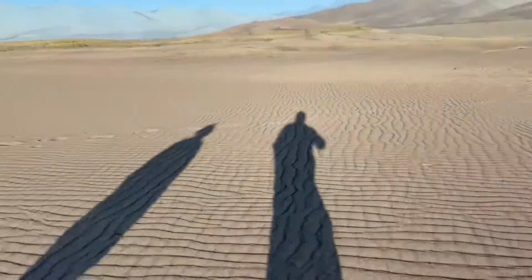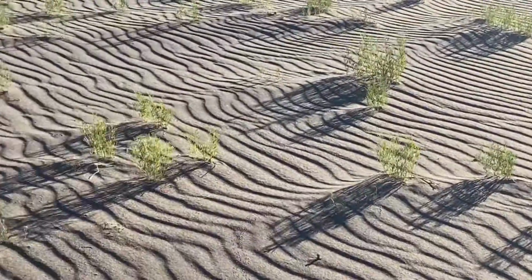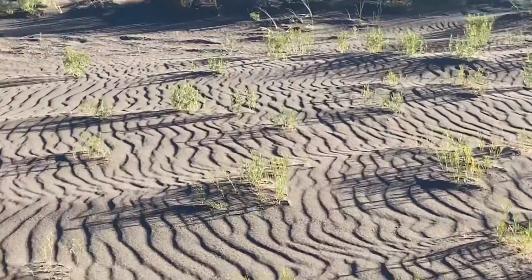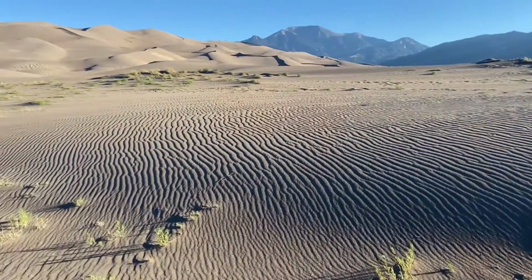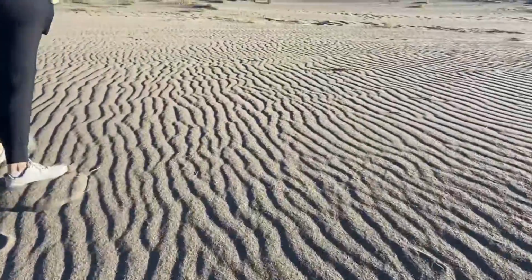So we got here pretty early in the morning, so there were hardly any footprints in the sand, just these beautiful wavy lines. So the walk to the sand dunes is forever just to get to them. No joke, it was about a 20-minute walk from the parking lot just to get to the base of the sand dunes themselves.